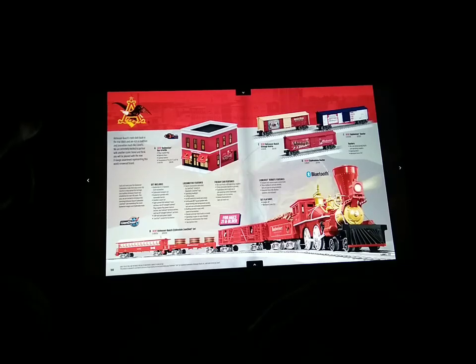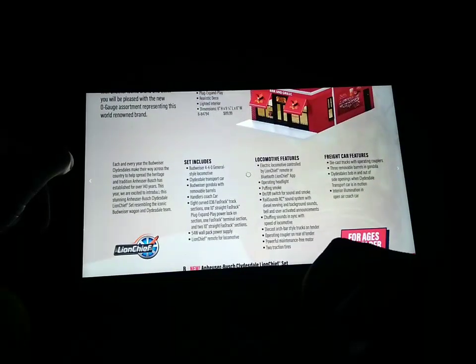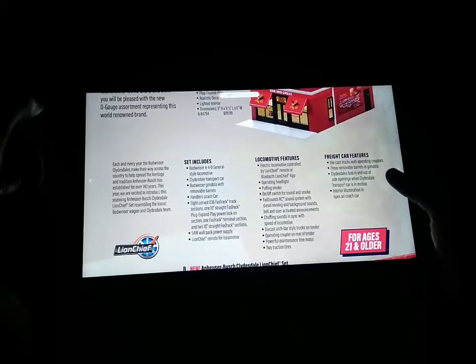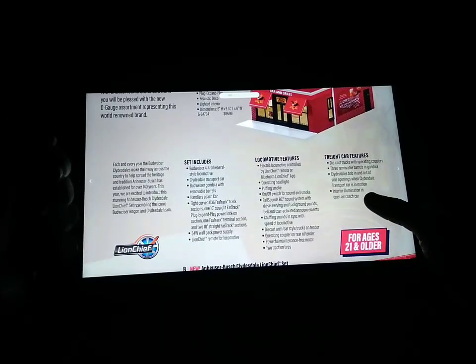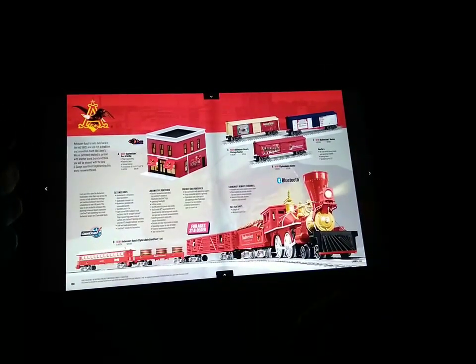There's also the Anheuser-Busch Clydesdale LionChief set, which includes a Budweiser 4-4-0 General style locomotive, a Clydesdale transport car, Budweiser gondola with removable barrels, handler's coach car, 8 curved 036 FasTrack sections, and 1 10-inch FasTrack plug and play power lock-on section, 1 FasTrack terminal section, and 2 straight FasTrack sections, and 54W wall power pack supply, and a LionChief remote for locomotive. And there's also a Budweiser bar and grill, some vintage reefers.